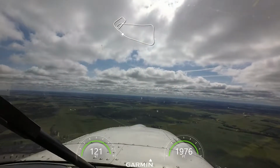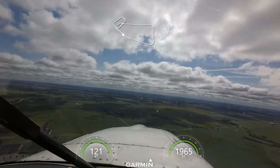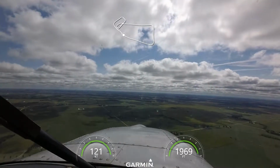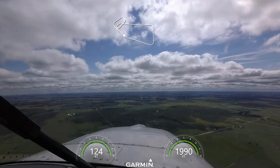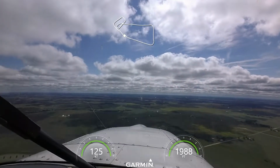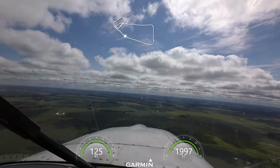How big the what is? The Earth. Giant. It's big, isn't it? Yeah. I can see mostly everything. So now we're going about 150 miles an hour.